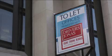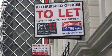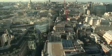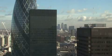When you start looking for new premises, there's a lot of choice, but the first stage is to work out exactly what you want. Spring4 helps you decide how much space you'll need and where you should be located, and advises you on how to keep your property costs down.